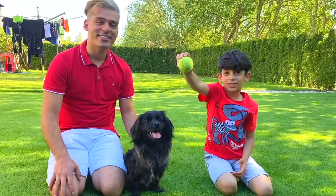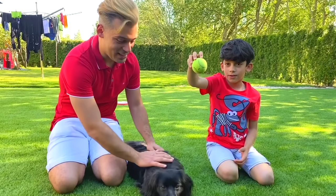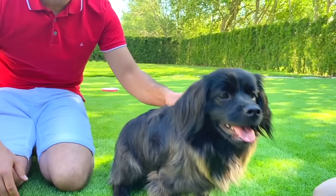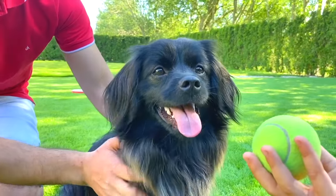I had so much fun playing with this dog! Yes, we had so much fun playing with this dog. And this dog is so much more fun than the other dog. We love this dog.